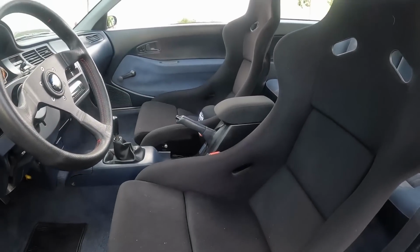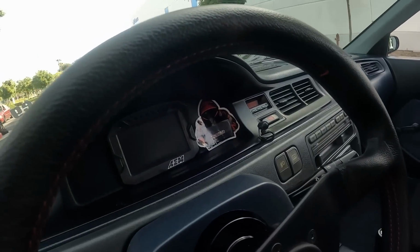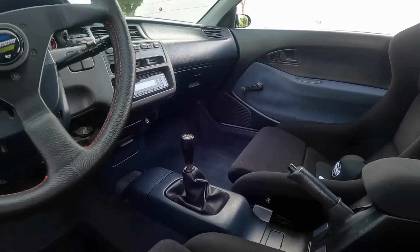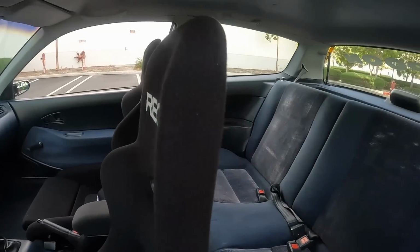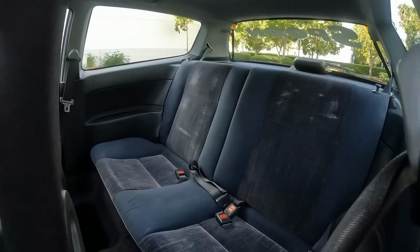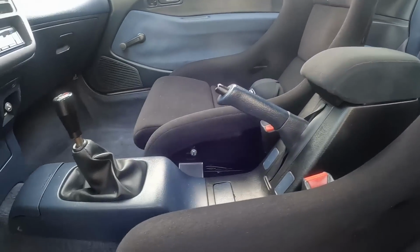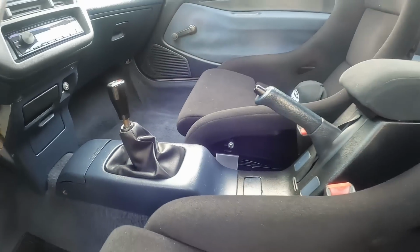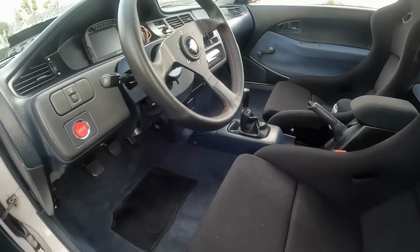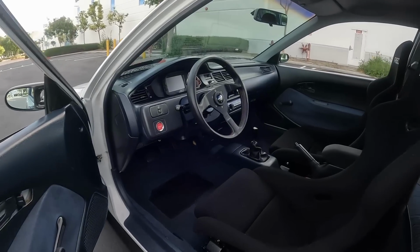Any major plans that you can think of for the future? Not really. Actually, I'm looking to switch out the back seat. I want to put the EG6 back seat. Oh, of course you would. That's something that I plan on eventually if I could come across a clean set. Gotcha. Other than that, the car is extremely clean, man. There's really nothing you want to do or should do to this car, so major props for keeping it clean.